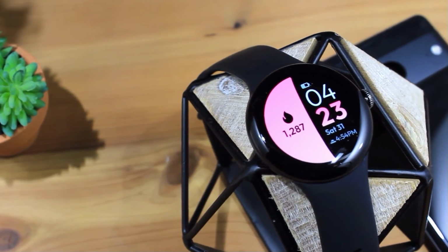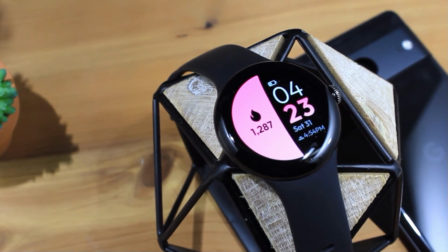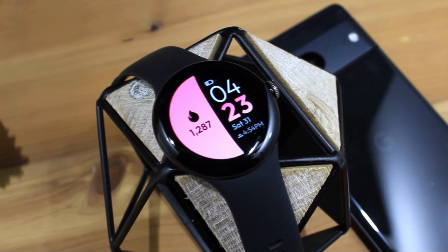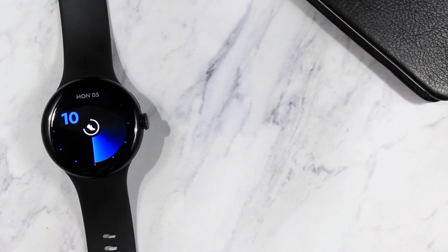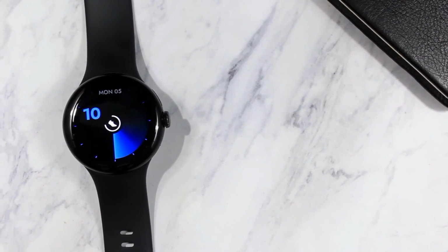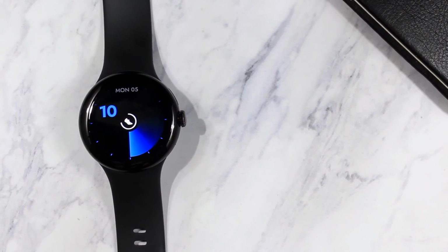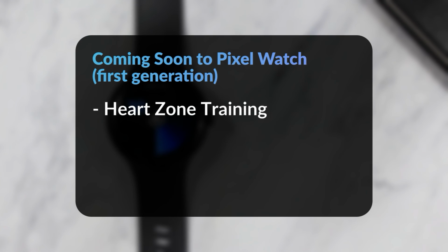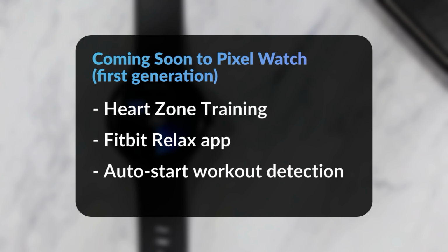There are a few other features Google announced are coming to the first generation Pixel Watch in the March feature drop, features that are already available on the Pixel Watch 2, but as of the time of recording, early April, I have not received them. These features are heart zone training in the Fitbit Exercise app, the Fitbit Relax app, and auto start workout detection.